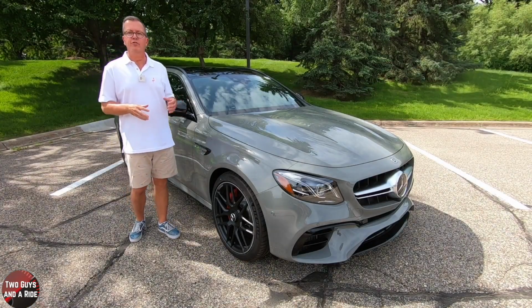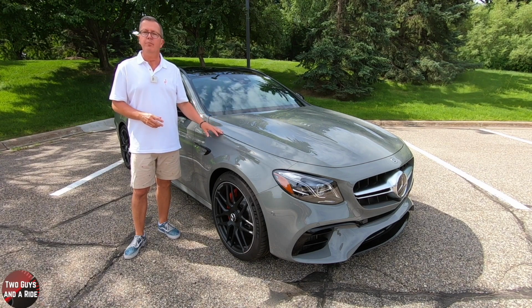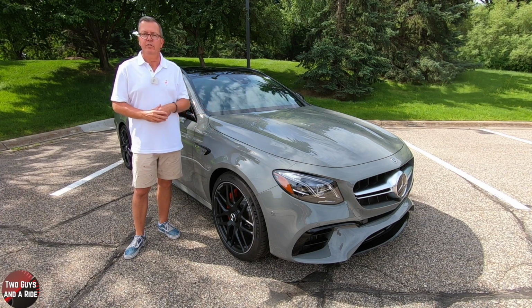So stay tuned. This is the 2020 AMG E63 Wagon with 4MATIC, presented here in Arabian Grey with AMG Black exclusive Nappa leather interior with silver stitching.